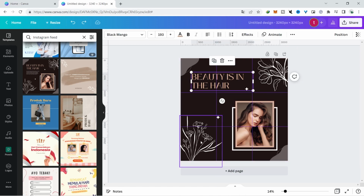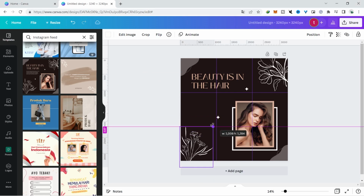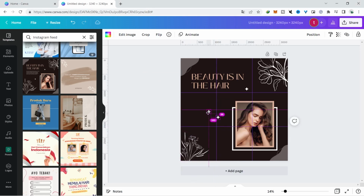Then you just need to add some required elements like this flower or box for aesthetics or other elements, and adjust the elements you need with the design you made, because too many elements will be ugly but too few will look less suitable. You can also add some elements and place these elements on the lines that we made earlier. The goal is to make this design look as if it blends if we upload it on Instagram.